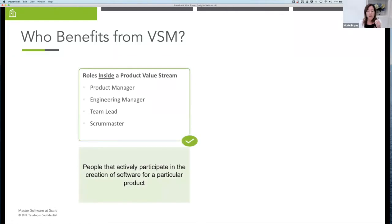So first, the people that are inside of a product value stream: your product managers, your engineering managers, your team leads, your scrum masters. These are the people that actively participate in the creation of software for a particular product. They're inside a product value stream.